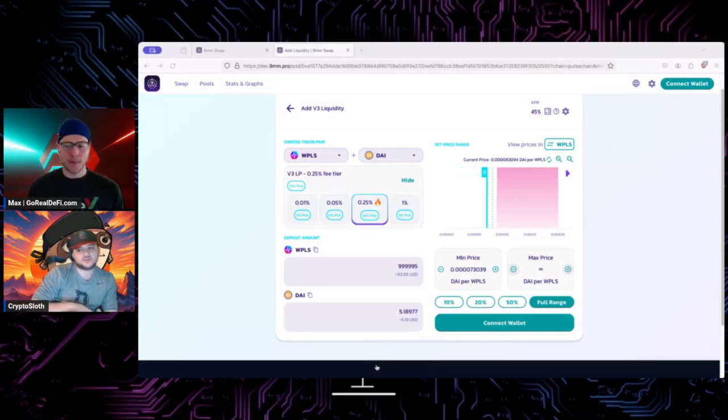So with V2, you just put the liquidity in, and then you're going to be earning fees. Or you do a full range position that's both on the zero and the infinity side. You'll be earning fees no matter what the price does.